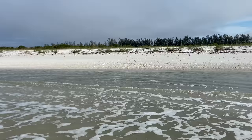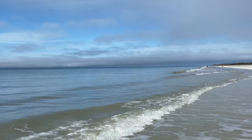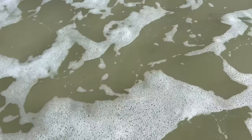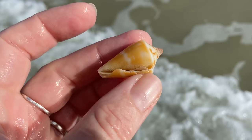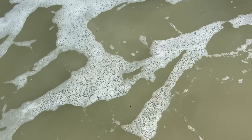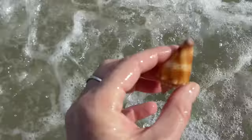All right, so I'm trying out here. Kind of saw that little sandbar. I'm going to try my luck in this water that looks like chocolate milk, but let's see if I was able to get lucky. Oh, all right. The only reason I probably found that was because of the color. So we have a Florida cone. I'm going to try my luck. You can kind of see, but not really. Okay.